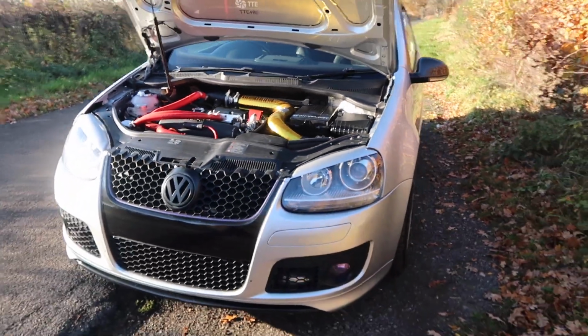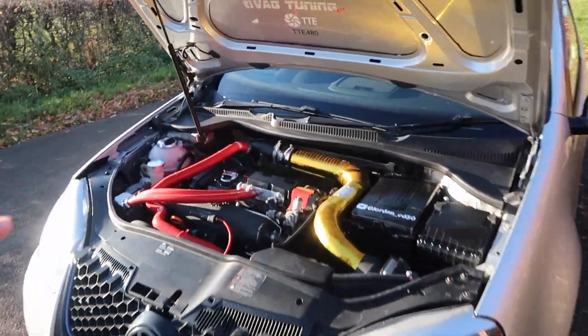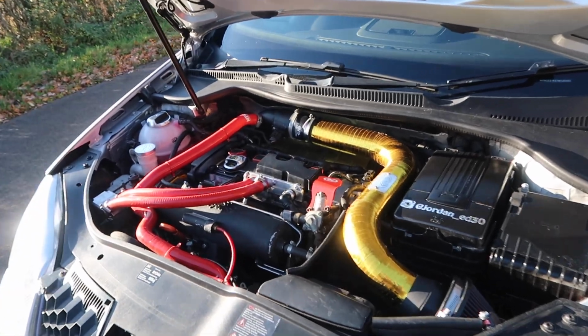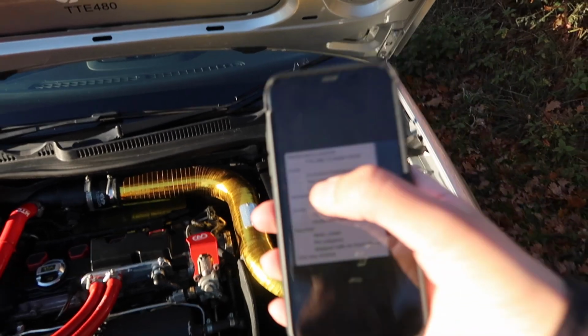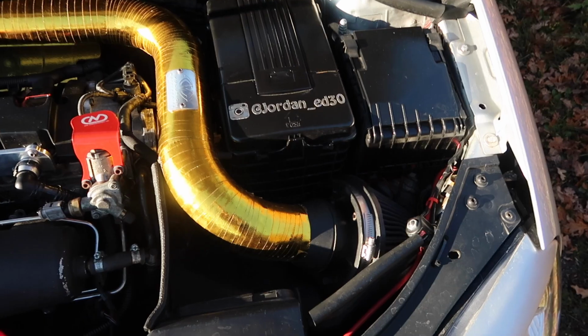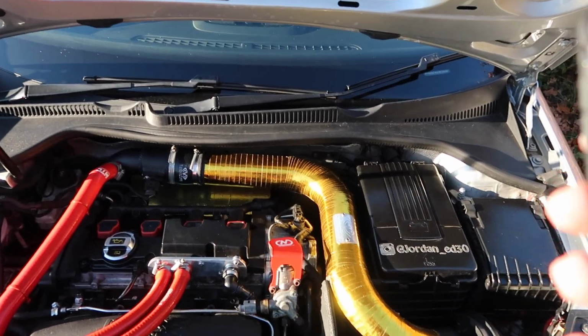GTI Edition 30s though, they are known for making a lot of power even on the stock turbo, because it is essentially an S3 8P engine, so you can actually make 300 with a few mods quite easily. But of course this one's one step above. I also had the owner send me a list of all the mods, just in case we miss out anything. So we've got the Evolution Motorsport intake, we've got an RPC inlet manifold. The car has also got a custom decat turbo-back exhaust.